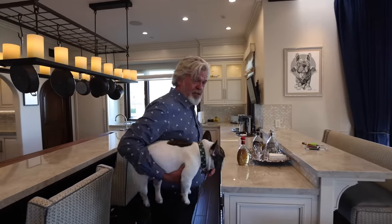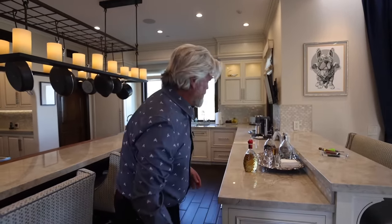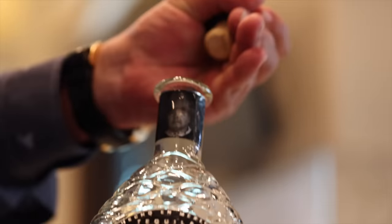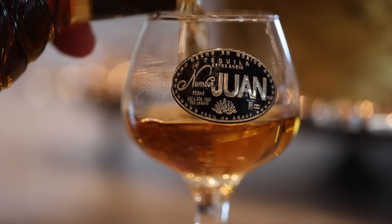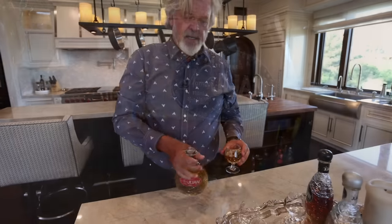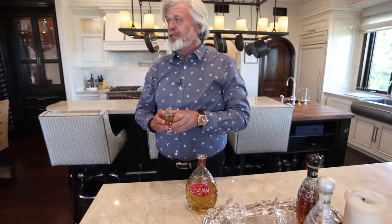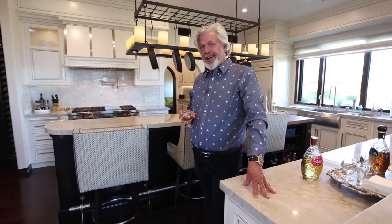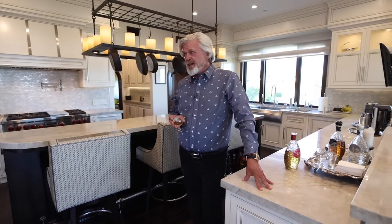I'm going to start by pouring myself a cocktail. Tequila, it's what everybody should drink. Cheers. I guess we can start with the kitchen and dining area, which we're standing in now, without explanation.